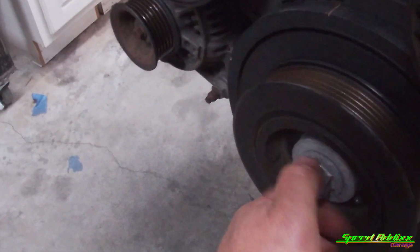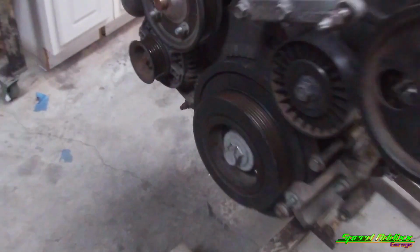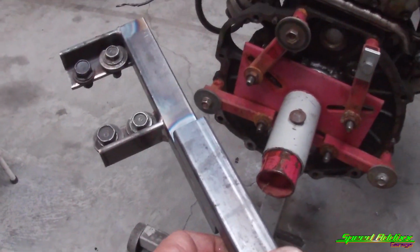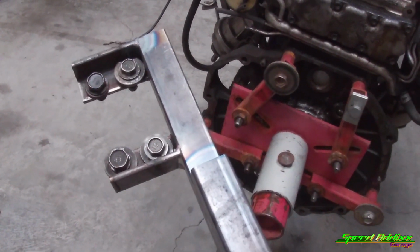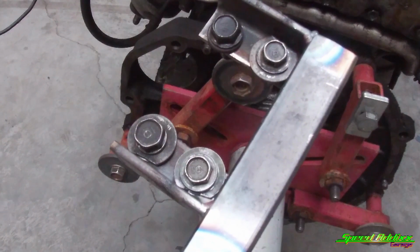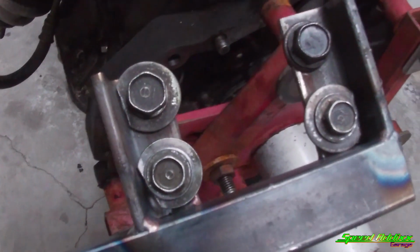Off camera, I went ahead and broke loose the bolt for the harmonic balancer. Make a long story short, I ended up making a tool to take that off. Let me show you the tool real quick. Looked on the internet and could not find a tool that was designed to keep the crank in place while you bust the crank pulley bolt loose. That crank pulley bolt is over 200 foot-pounds of torque. So I made this real quick out of some material I had laying around. I bolted it to the back of the crank, had my wife stand on it right here, and I used my breaker bar and this great big 5.5 foot pipe, and that's everything it took to break loose this harmonic balancer.